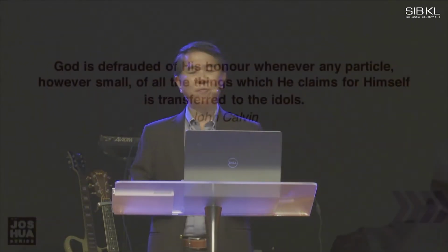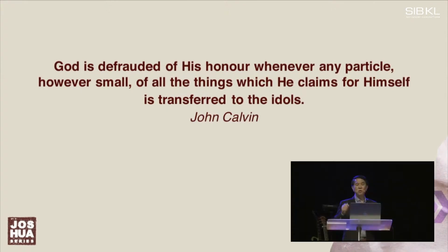You may say, I do not have big statues. So what is idolatry here? John Calvin gives a very good definition of this. He says, God is defrauded of his honor whenever any particle, however small, of all the things which he claims for himself is transferred to idols. You may not have big idols that you talk about, but a Christian idol can be craving or honoring something and putting more importance on it than God. Or it can be that you're doing something in the church where your heart is not in it. And that can be idolatry.